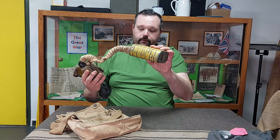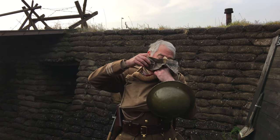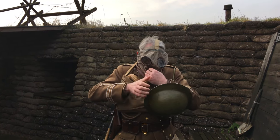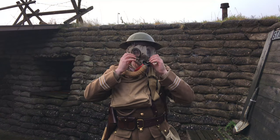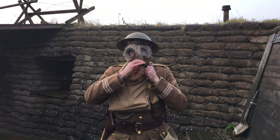Now the filter is very good, because this actually makes it one of the best respirators of the war. Why? Because if the Germans came up with a new type of gas that needed a new type of filter inside the mask, all we had to do was recall the masks, replace the filter, and then everybody was happy.